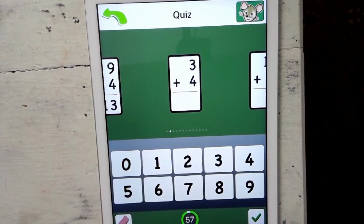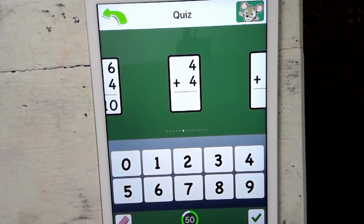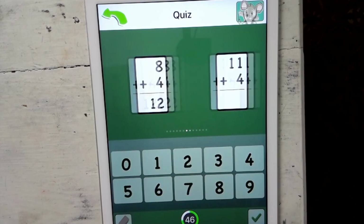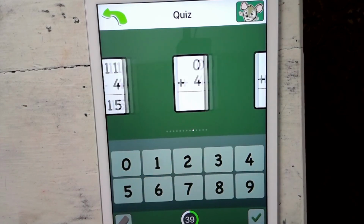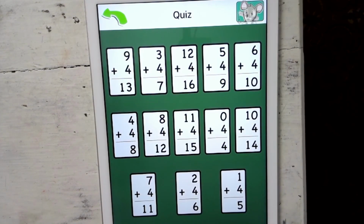You have to click the check when you are done with the answer. Your child may have to get used to how you enter in a 2-digit number, like 11 + 4. That would be 15, but you have to press the 1 first. So that may be something they have to get used to. And you may even have to open a profile and play just to show your child how much they have to offer. You got 13.